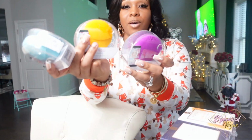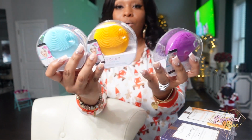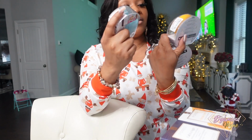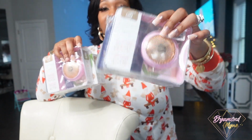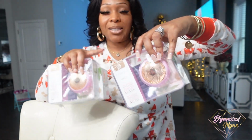I picked up 3 of the Foreo Luna Minis. Honestly, I low-key want to keep this one for myself. I actually might go to TJ Maxx tomorrow and buy me one. I bought 3 of these. And so this is the face mask activator device, and then it also comes with like 4 masks in the back. And if you guys are unaware, the mask is like $20 each on the website.